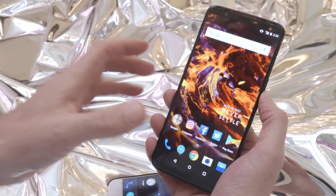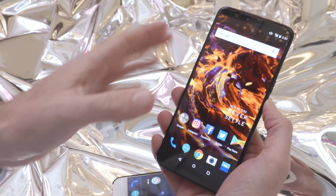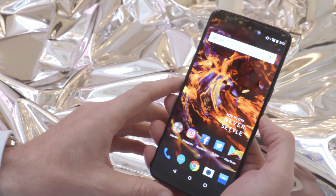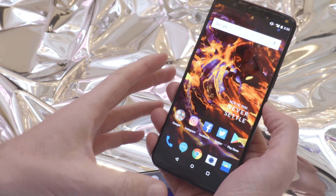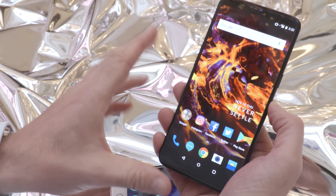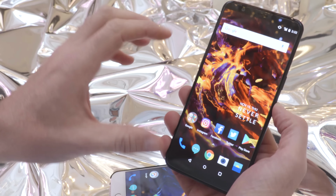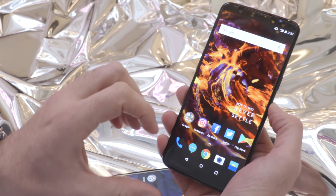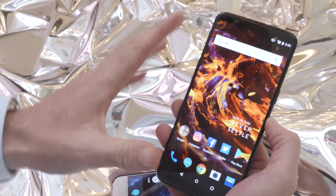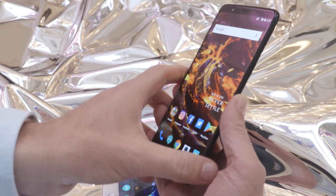Inside, little has changed between the OnePlus 5 and the 5T. You've still got that Snapdragon 835 processor, 8GB of RAM on this version with 128GB of storage. There's a second version that's got 64GB of storage and 6GB of RAM. That's a little bit cheaper, but to be honest, you really want to buy the more expensive one with the more storage because it's going to last you longer. There's no micro SD card slot.